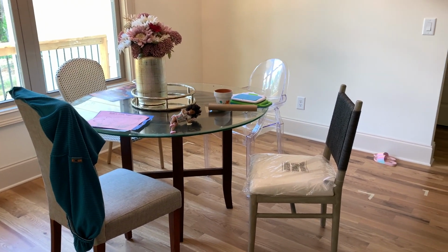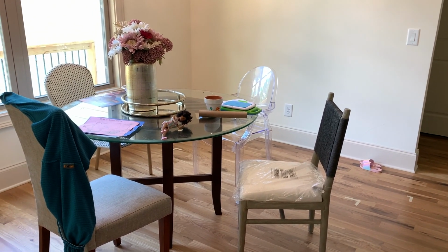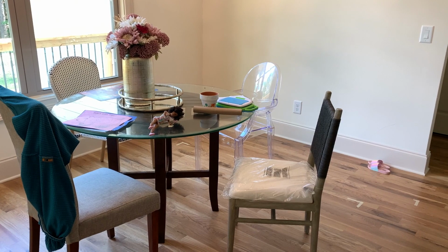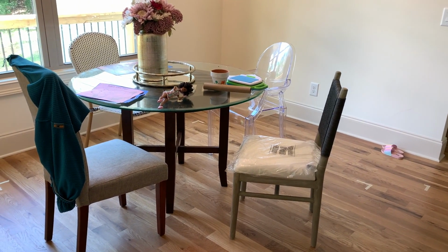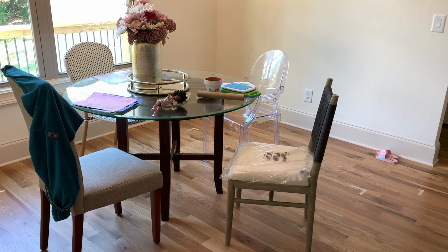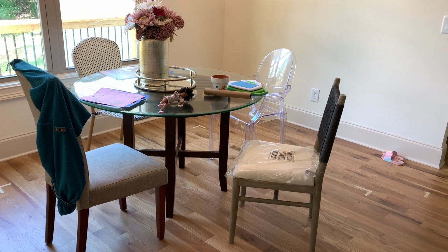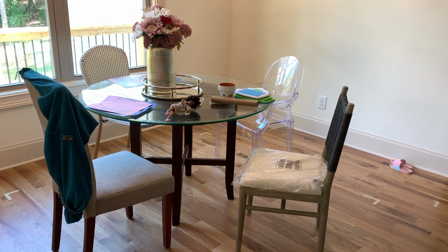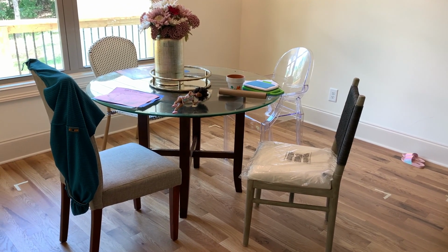I have no idea when that's coming in. It's a custom order bench because we were able to pick out the fabric. It's been delayed several times, so I have no clue when that will be here. It was supposed to be here in April, and of course it's the end of May, so who knows. I think the last time I got an update it said like mid-June, but I'm not very optimistic when it comes to that timeline.